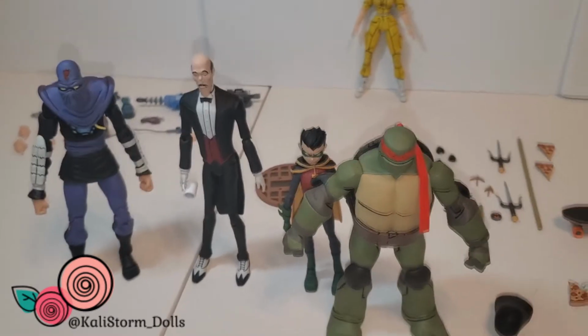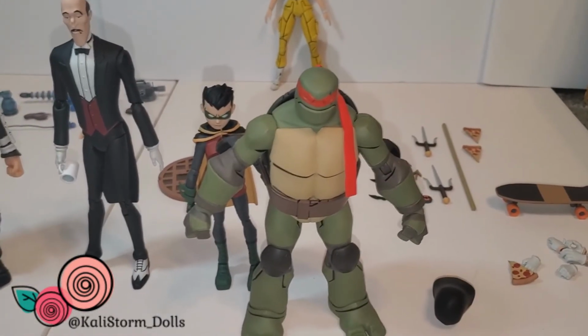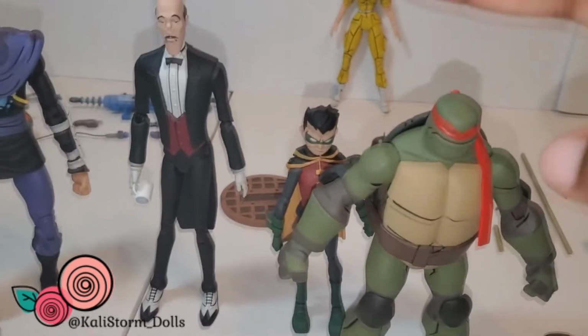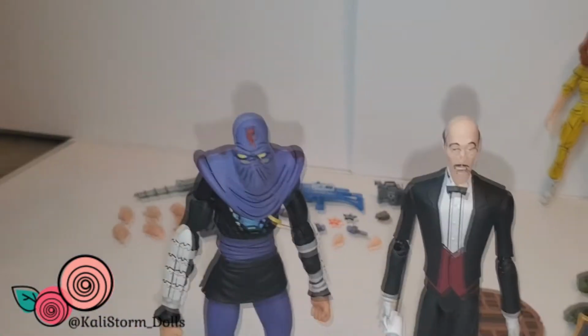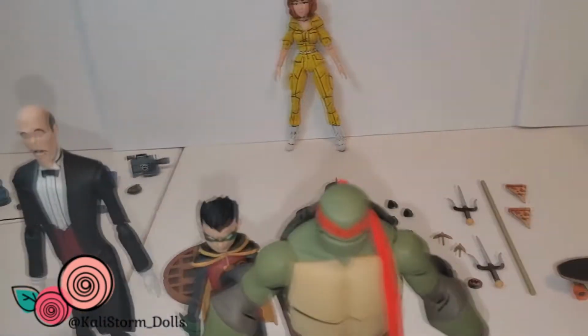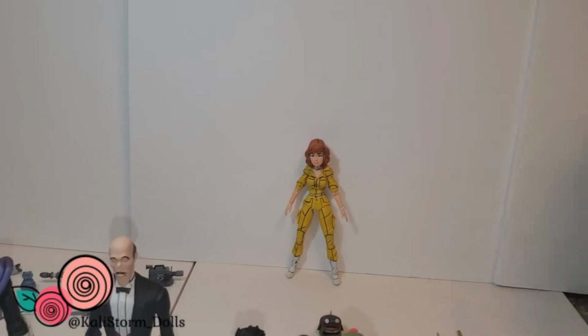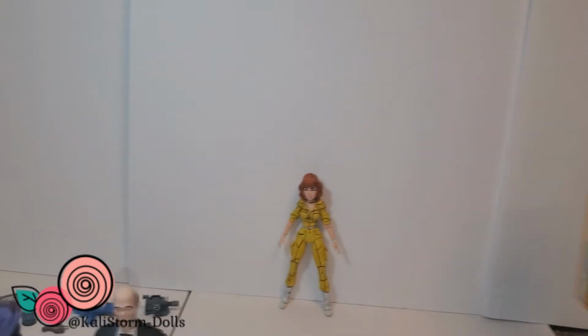All of these are available now. Although, the GameStop, well, check your local GameStop. I did get these 3, 1, 2, 3, from eBay, from a seller. But the April and Foot Soldier was at Target. But these are, as you guys can see on the front of the box, this is a GameStop only. This is with the Raphael and the Robin. But the April O'Neil one was found at the Target.